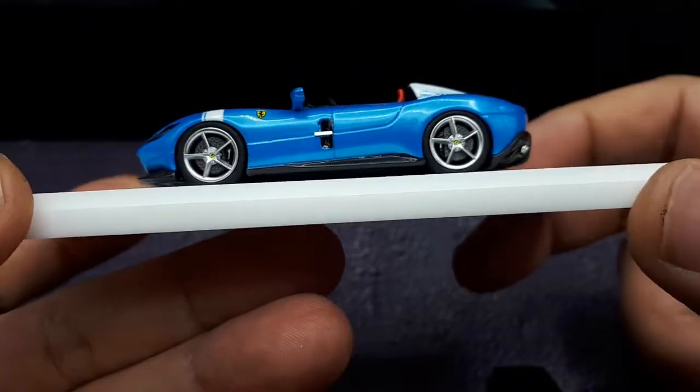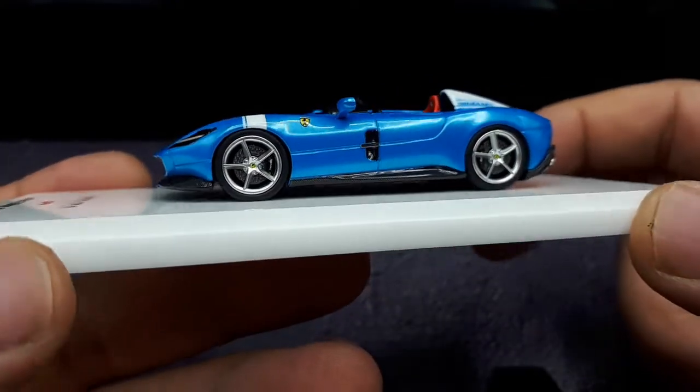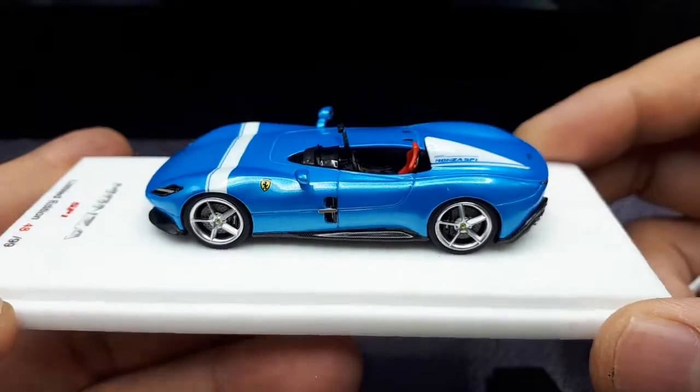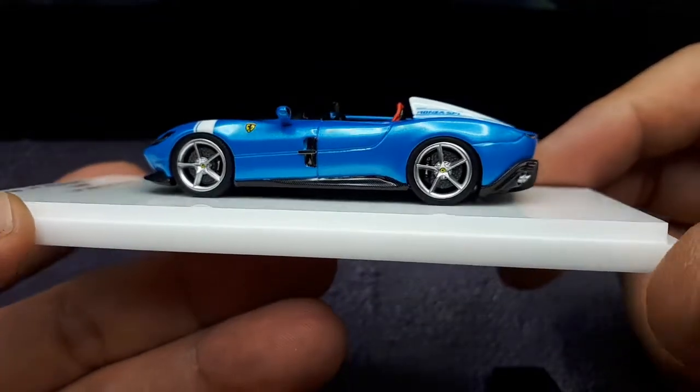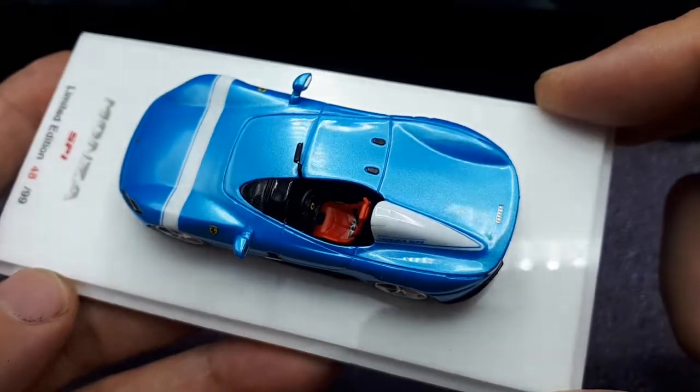So I can kind of see the 750 Monza in it. I don't know if any premium brand makes a model of that. It'd be nice if they did. And then I do have a Testarossa and a 166 MM I'll bring out a little later.